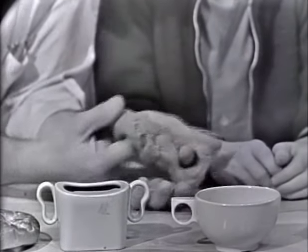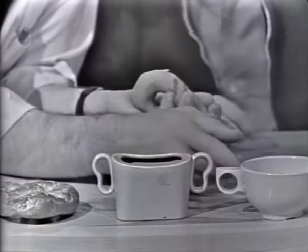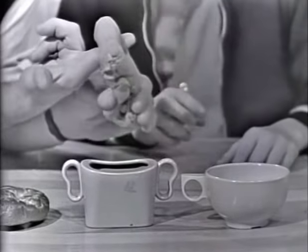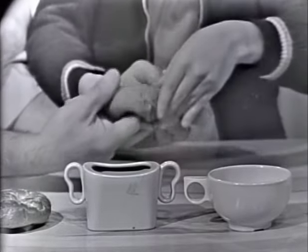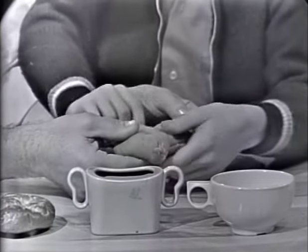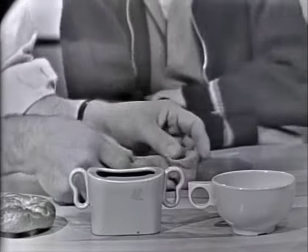Can you make this into a sugar bowl? It has two holes in it, in the same way that the cup had only one handle. This has two handles. Can you form this into a sugar bowl? Well, I can try. All right, I'll hold on to the two. I'll turn them the way they belong. There's your sugar bowl.